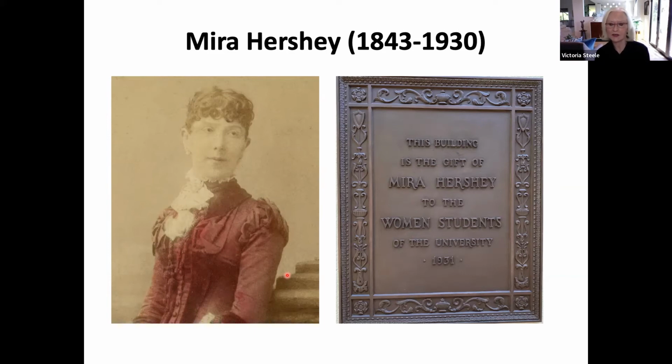After college, she returned to work in her father's business, and did that until he died, at which point she moved to Los Angeles in 1894, where she continued to be involved in business, and she was a property developer. She owned the Hollywood Hotel at a certain point. And she left in her will $300,000 to create a women's dorm on the campus.